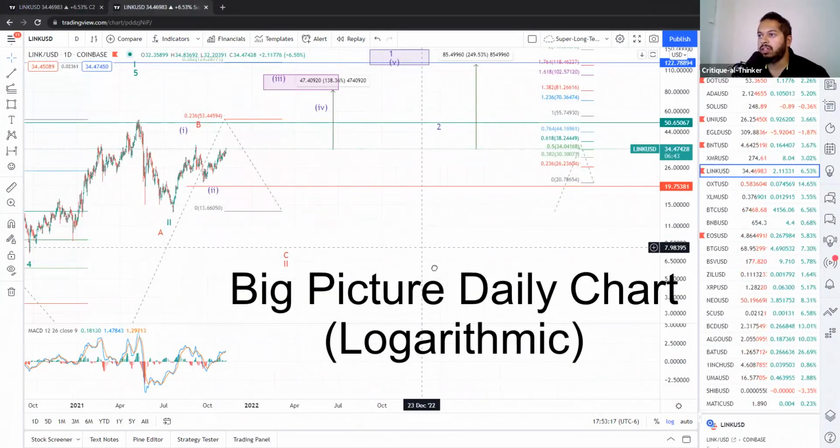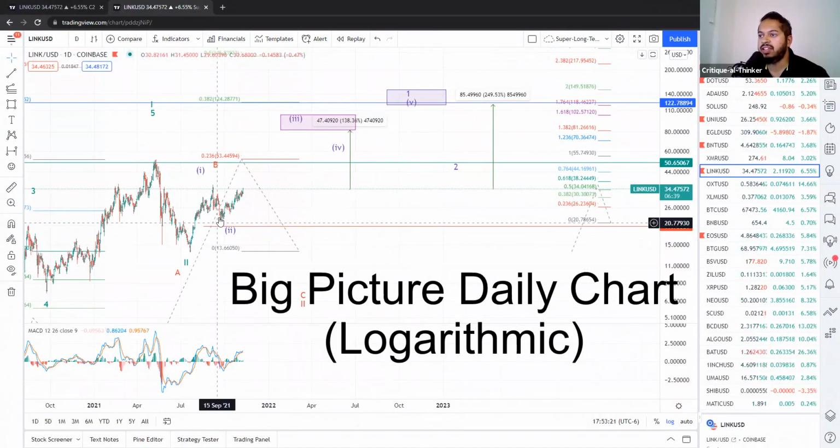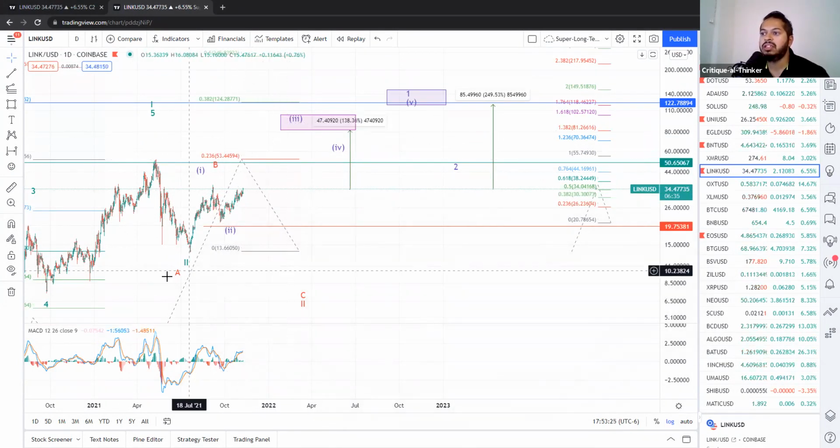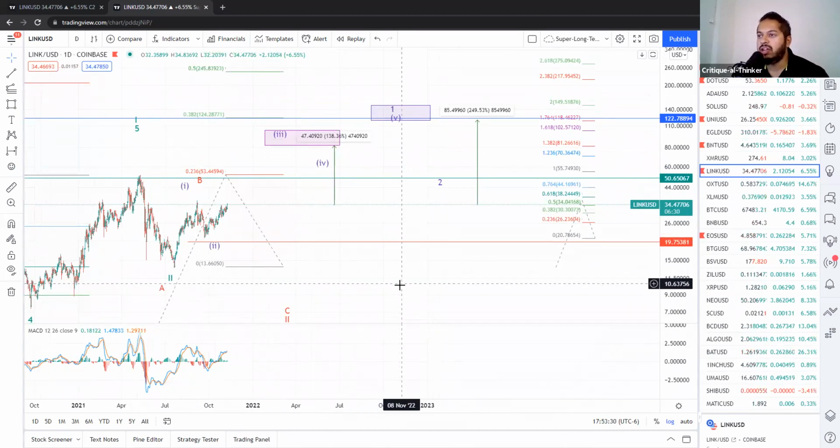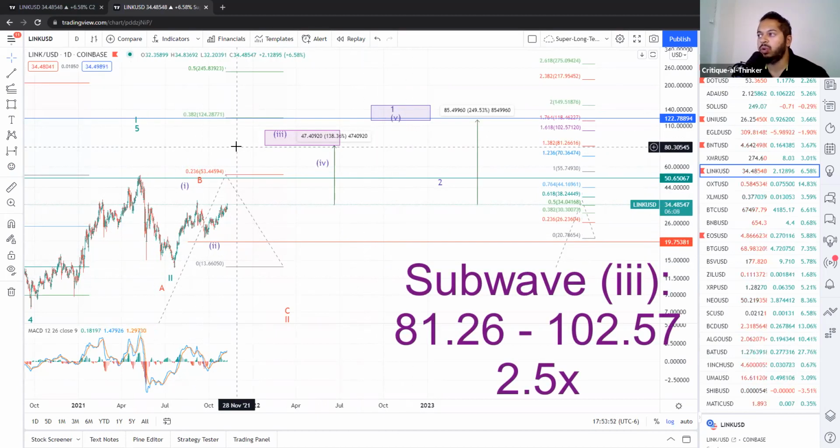In our logarithmic daily chart, you can see the extent of this rally, which is presumably the beginning of our subwave 3 to complete a larger 5-wave impulsive structure. And of course, the extensions count differently on this logarithmic chart. This is our primary motive pattern at the moment in purple. And based on this 1-2, the standard subwave 3 target is between 81.26 and 102.57, which is marked with this purple box here. Getting to that $81 mark will get us nearly a 2.5x return from where we are at this moment.